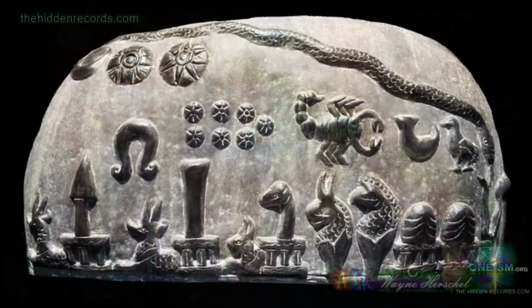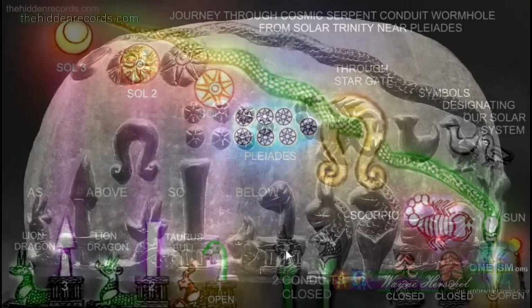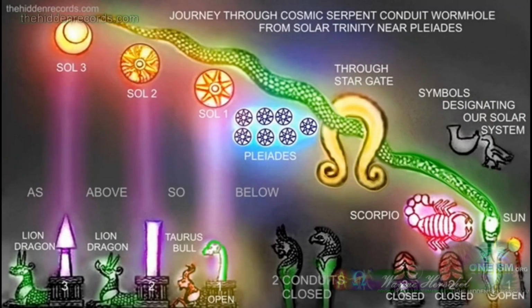Look at it again on the depiction of the replica. The serpent is active, coming out of this temple. And there it is, basically in action here. This is where the serpent touches down, and there it is open.